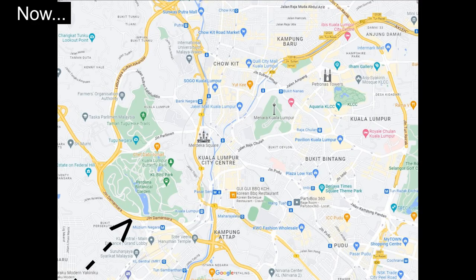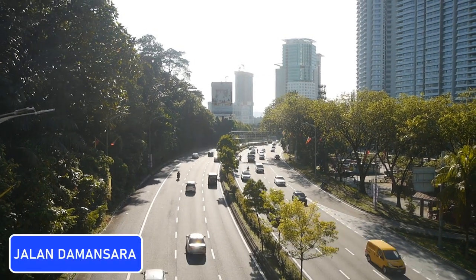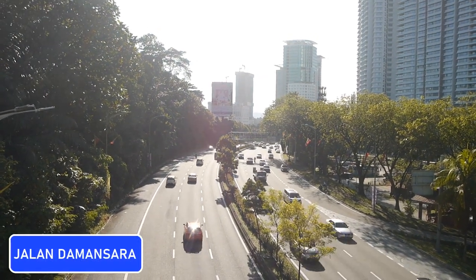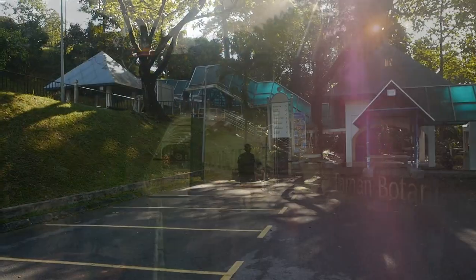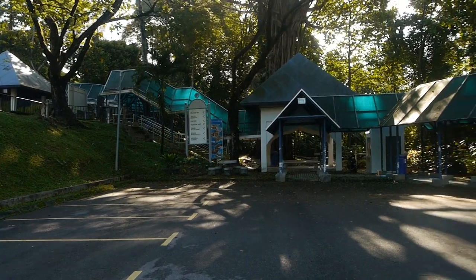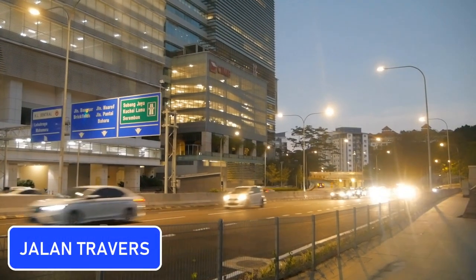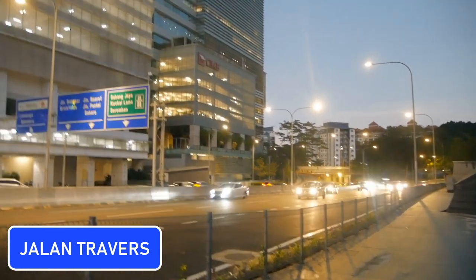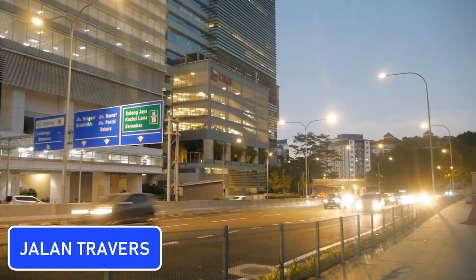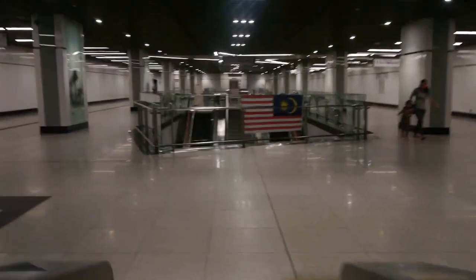How different is it to cross it now? This is Jalan Damansara today, reconstructed to accommodate high speeds. Accessibility is limited to this tunnel shown before, and this elevated walkway to the museum. At least there is some separation. But crossing Jalan Travers is a bit tough. Also reconstructed for high speeds, people now need to cross an underpass and get charged 80 cents, which could have been better if people who want to cross to the other side had a dedicated way without sharing it with those who want to use the Kajang line.